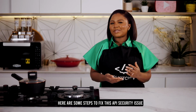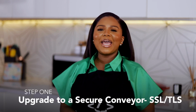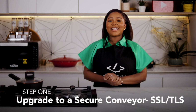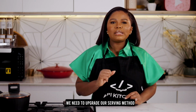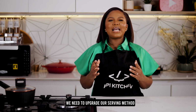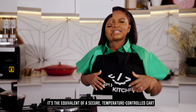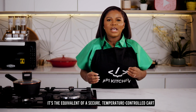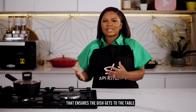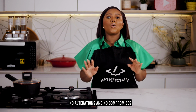Here are some steps to fix this API security issue. Step 1. Upgrade to a secure conveyor, SSL and TLS. To keep our data delivery pristine, we need to upgrade our serving method. SSL and TLS encryption is our gourmet food carrier. It's the equivalent of a secure, temperature-controlled cart that ensures the dish gets to the table just as we intended. No alterations and no compromises.